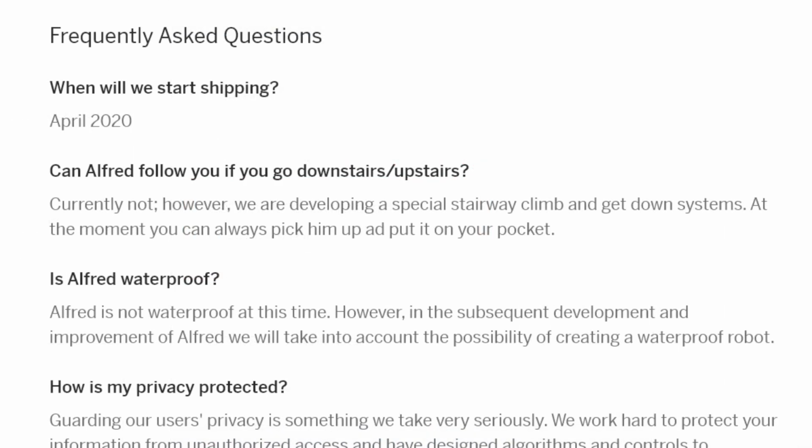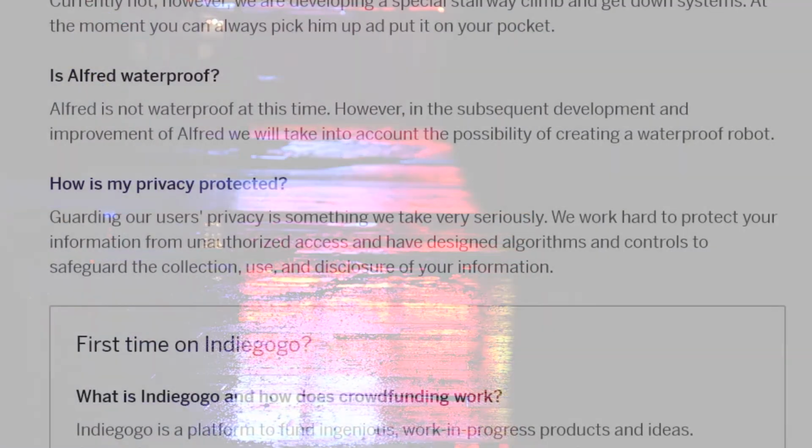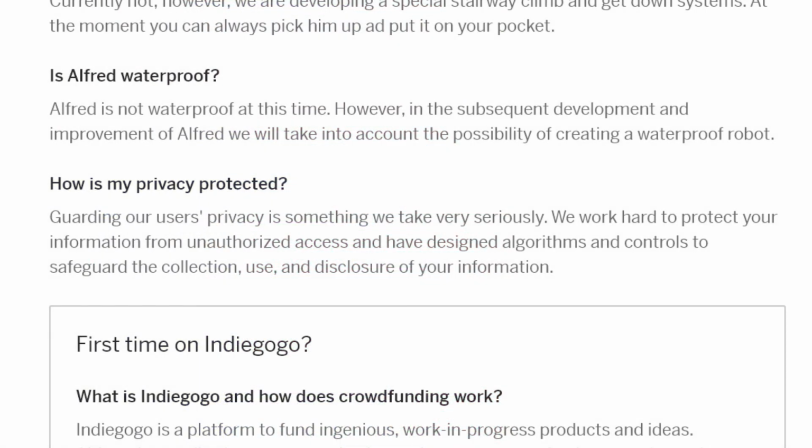Can Alfred follow you if you go downstairs or upstairs? Currently not. Now that really does sound familiar. I got to think about this. Maybe it'll come to me. Is it waterproof? Nope, it's not, which is kind of dumb and really scary, because for most of its life, it's going to be rolling along on the floor, right? And what's on the floor? Well, water spills. And of course, they claim that your privacy is protected. How? Who knows? But it's protected, and you can trust them.